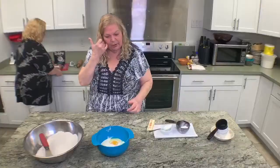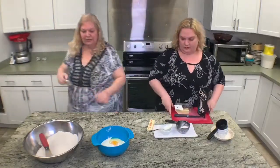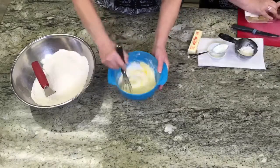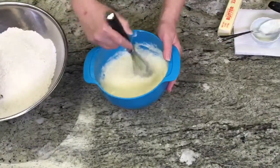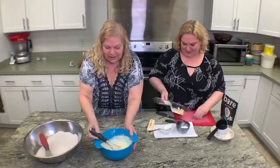And I'm going to add in my wet ingredients. So here's my wet ingredients. I'm whisking the egg in. Whisk, whisk, whisk. Look how beautiful that's going to be. Put the egg with the yogurt and mix it all, because we're doing coconut and pineapple and all that stuff, until it's incorporated like that.